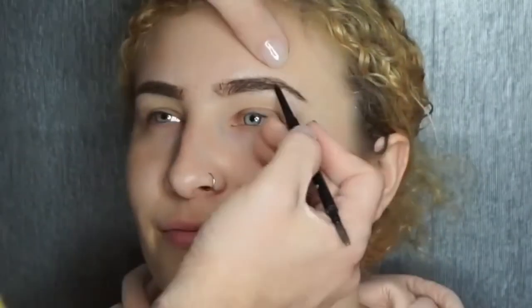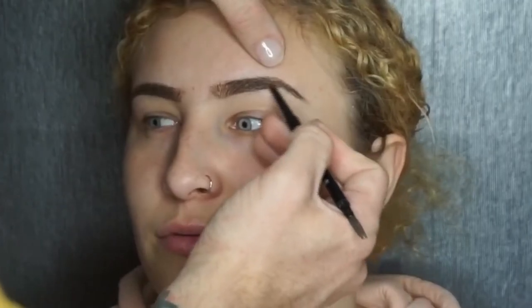It's horrible. So that pencil, guys, just to let you know, is the MUA pencil in medium brown. It's a bloody good pencil, I'll tell ya. It was only £1.50. So, ta-da.